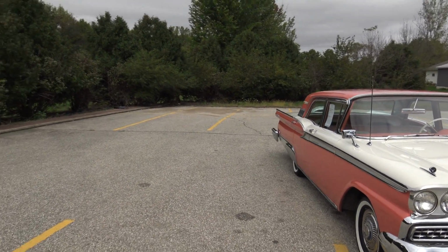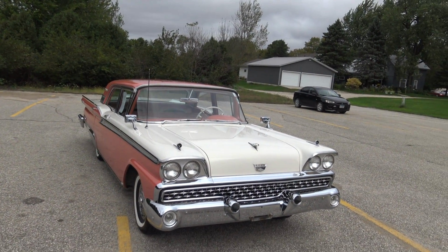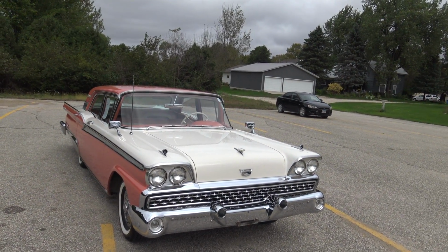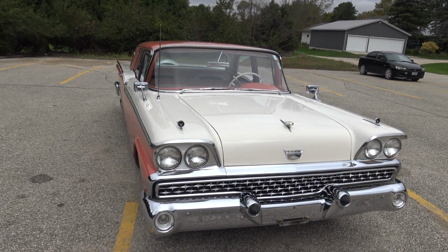I brought Dalton out here with me today so we could go through and just talk about the condition of this car together, and also go through that book so you guys can see the book on it.